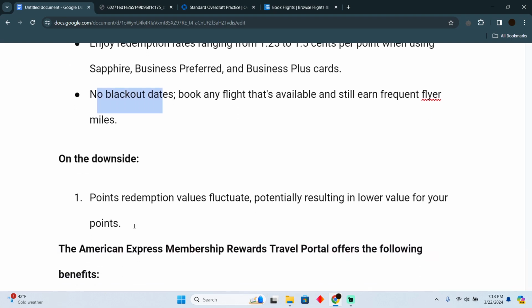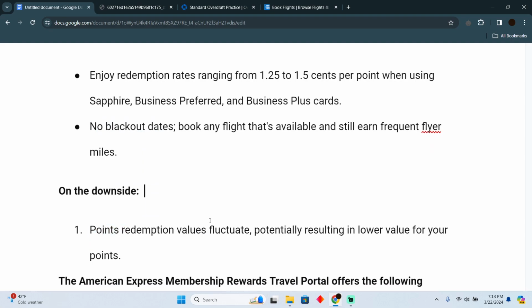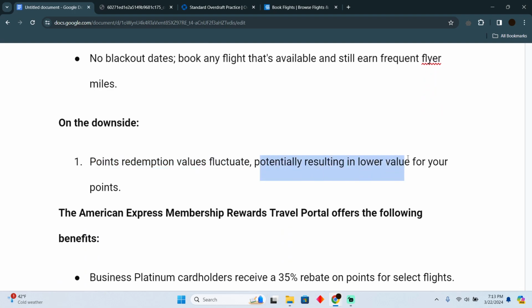If we talk about the downside, or the con, of Chase Ultimate Rewards, point redemption values fluctuate, which means they vary according to the situation, potentially resulting in lower value for your points, which means your points will have lower value as the redemption values fluctuate.